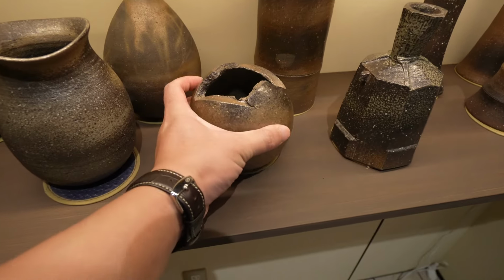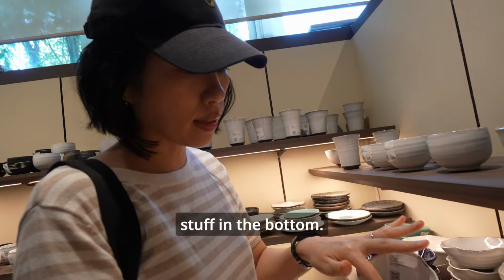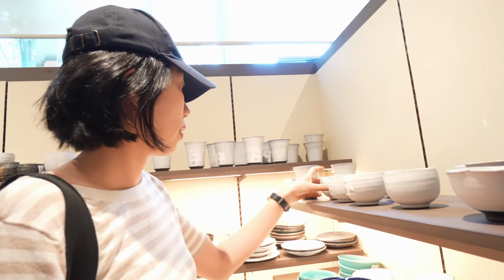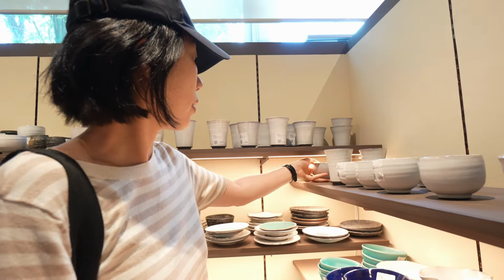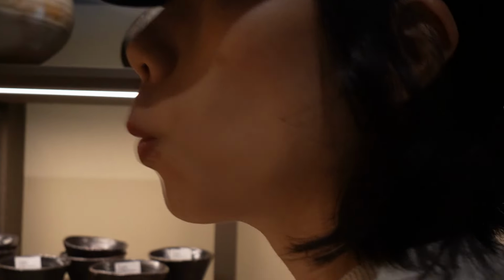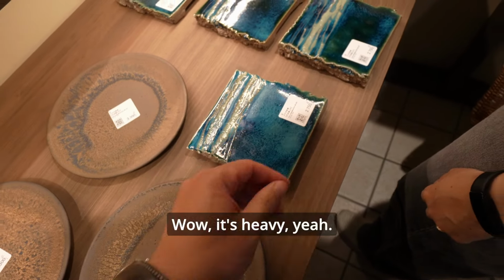Oh, wow, look at the design. I love how it's made to look. Oh my goodness. Wow, this person's pottery has sparkly stuff in the bottom. You like that? So that's their signature style. Even these cups have it. This one too. Oh my goodness. Ooh, really nice color as well. What's that for? Coffee? Tea? Sushi. Oh, it's heavy. That'd be good for sushi.